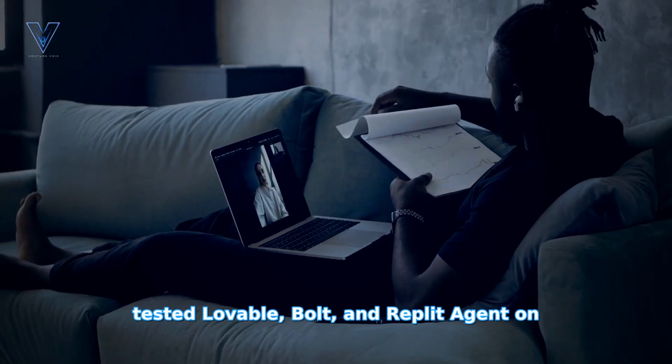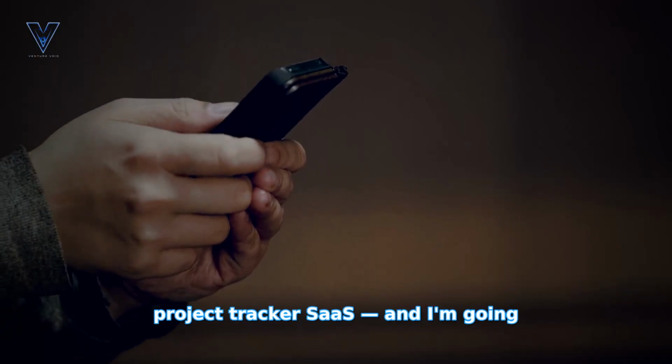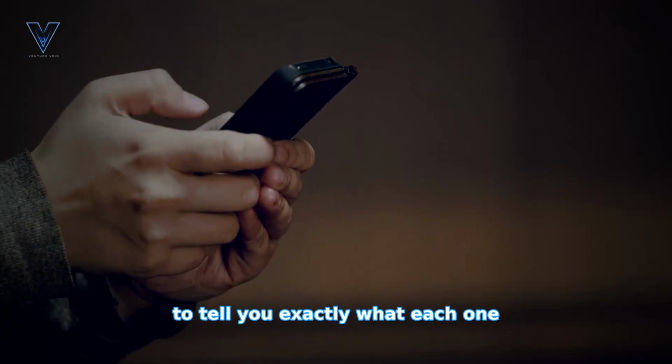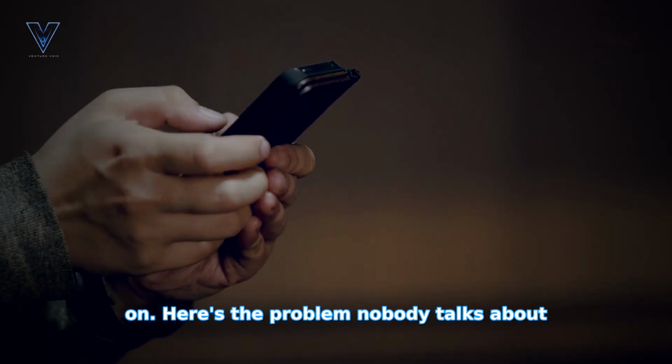I tested Lovable, Bolt, and Replit Agent on the same real project, a client-facing project tracker SaaS, and I'm going to tell you exactly what each one cost me, where each one broke, and which one I would actually bet money on. Here's the problem.